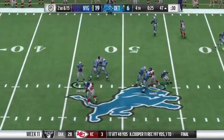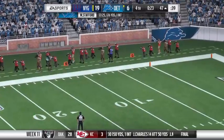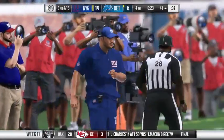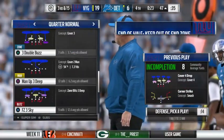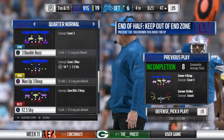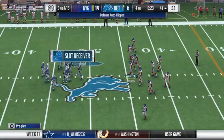Here's Stafford now on 2nd down. And his throw is incomplete. It appears that the pressure is affecting him today. Normally, he knows exactly when to get rid of the football, but today, because he's been hit a few times, he's getting rid of it a little bit too quickly. And here comes play number 6 on this drive.